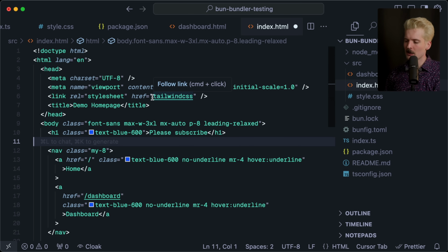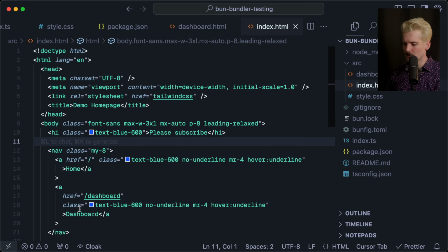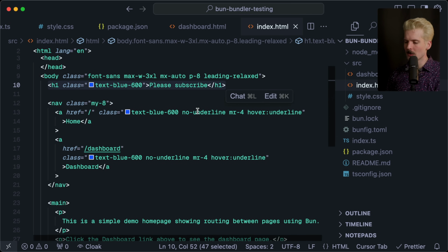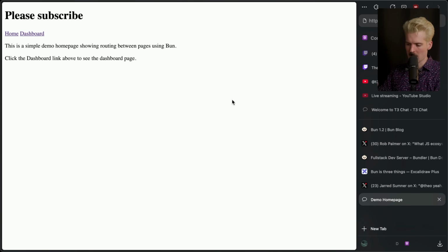You can tell because when I do it this way and we load the page, there is no styling at all. There's no default nav style, H1 style. H1, if it wasn't loading Tailwind, like if I just comment this out, you get this. This is without Tailwind at all.